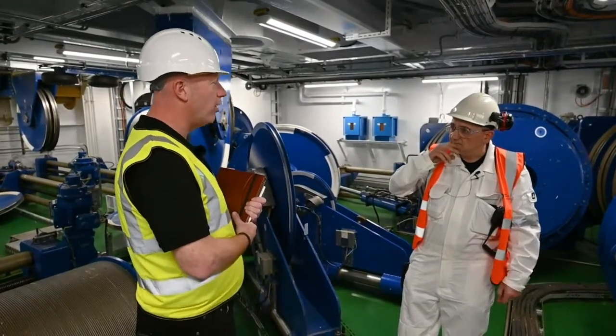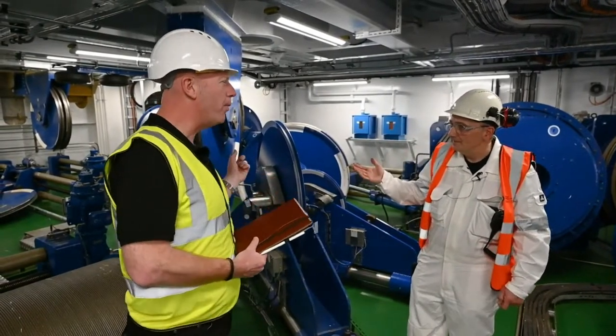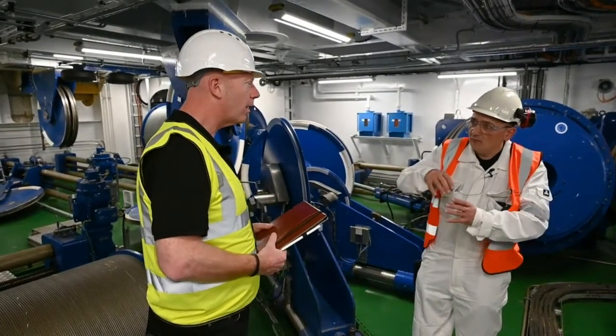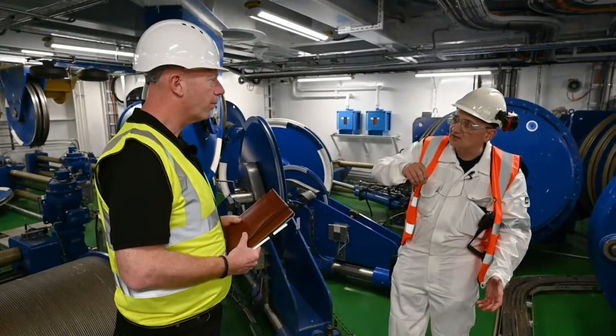So that would be lots of London buses. Yes, or about 60 cars. That's amazing. And you said that's a rope, not one of these big metal cables. No, the idea is using ropes. They're neutrally buoyant. They weigh nothing in water, so all you're pulling out is the load from the seabed.